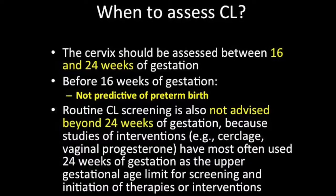So when should you assess the cervical length? All throughout pregnancy? Well, no. It should be done between 16 to 24 weeks, because before 16 weeks, it is not predictive of preterm birth and not advised beyond 24 weeks, because the intervention that is done for the cervical incompetence or short cervix is usually done before 24 weeks.